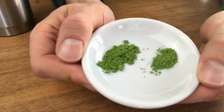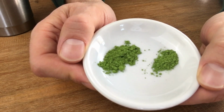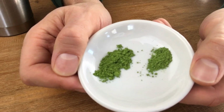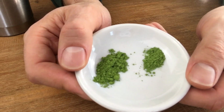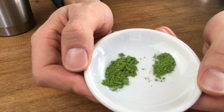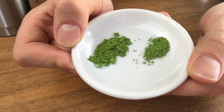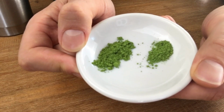What we can see is, and this is typical, I think, coming from the Asatsuyu. When we look at, I'll just get it closer. When we look at the Asatsuyu Okumidori, it's a slight light yellow hue. Here we have a stronger green, a stronger intense green color. So this is color-wise the main difference I'm getting from these two different matchas. But as I said, they're super close together.